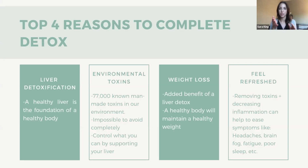And when I do the seasonal ones, like Thea and I were talking, we do them seasonally, the inflammation weight loss is really, really easy to lose quickly. So I think weight loss is just an added benefit. We definitely believe that a healthy body will maintain a healthy weight for sure. But if you feel like you've tried everything, your body might be dealing with an excess number of toxins that you need to get rid of.